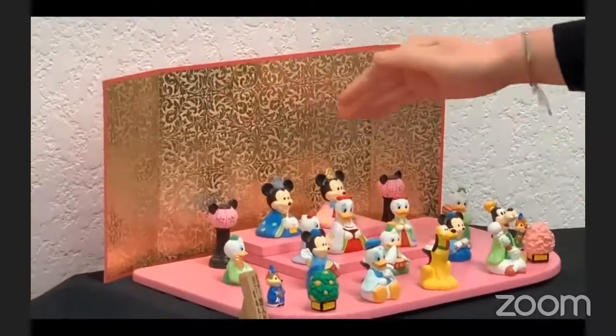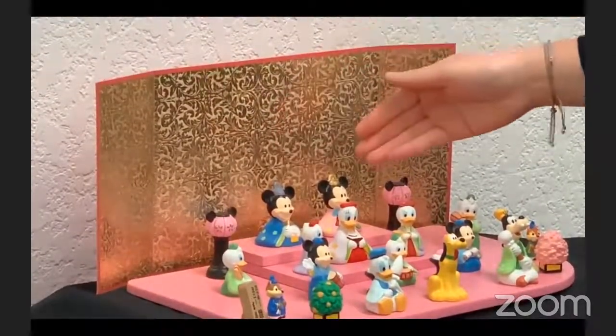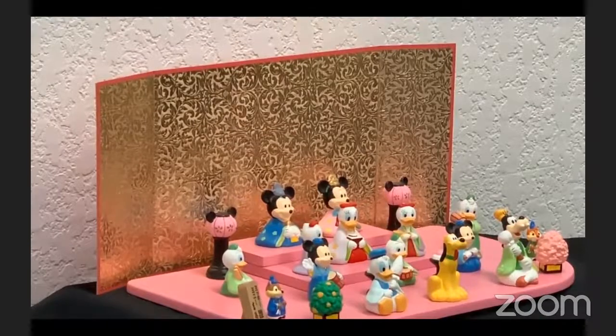So on the top level, you have the Emperor and the Empress. Now, these are probably recognizable figures for you. It's Mickey and Minnie. The Empress actually has 12 layers of clothing. 12 layers! So you can imagine she probably gets pretty hot, but she also probably needs a lot of people to help her get on all of those layers.